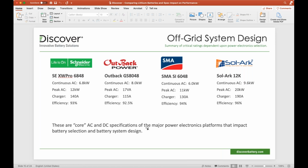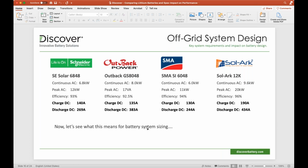So going through these, it's pretty easy on the charger side. We've already determined that the charger for a Schneider is 140 amps DC. Now that is just the inverter charger. That's what it's able to produce as a DC charge output at, you know, 55 volts or so, 140 amps. On the Outback, you see it's a 135 amp charger. On the SMA, it's a 130 amp charger, and then the biggest one of the bunch is 190 amps DC from the Solarc. That's fairly straightforward. It's a rating directly from their sheet because it's already converted to DC amps for you.